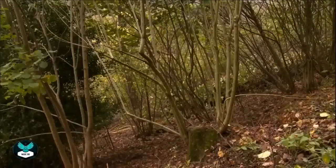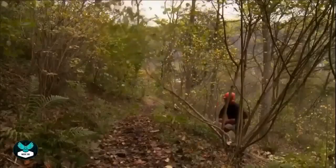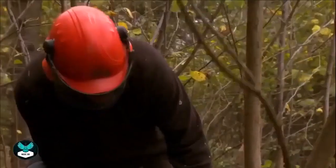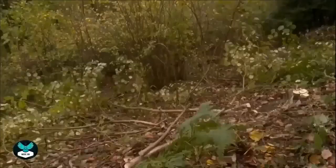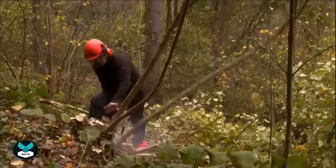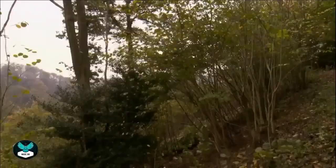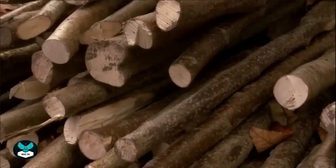The most traditional method of woodland management is coppicing, the ancient practice of cutting a tree off at its stump to encourage rapid regrowth of buds and shoots. Opening up the tree canopy to let in light also promotes greater biodiversity. The extra light reaching the ground encourages wildflowers and plants, attracting butterflies and other insects. As well as benefiting the ecosystem, coppicing has an added advantage. You're left with freshly cut wood from which you can create useful everyday objects.